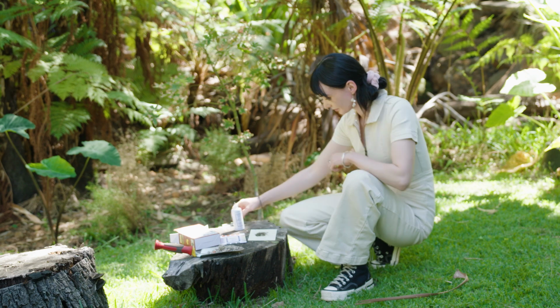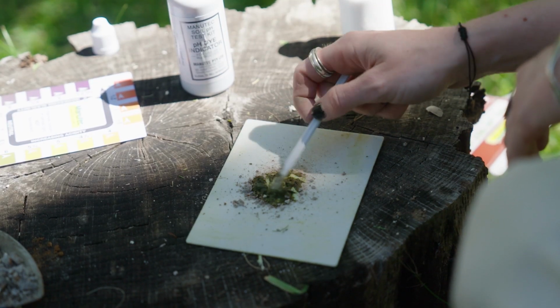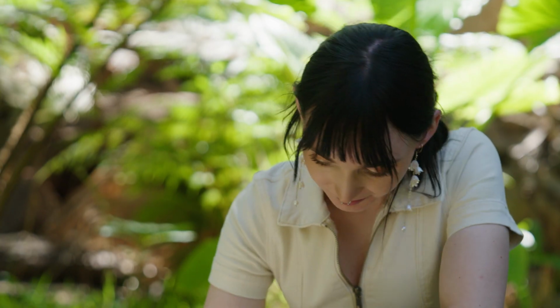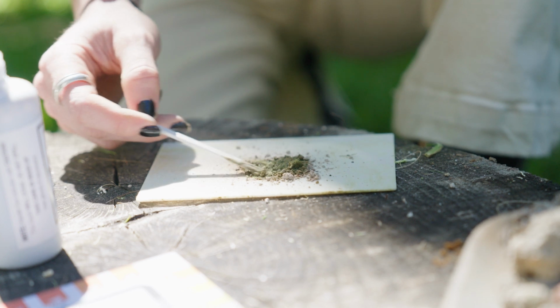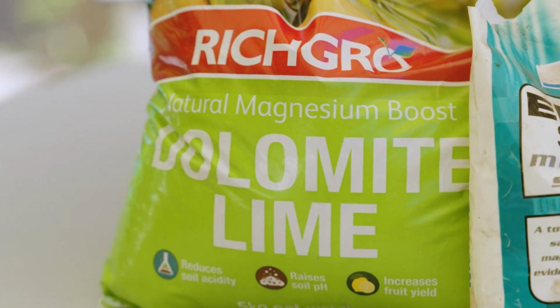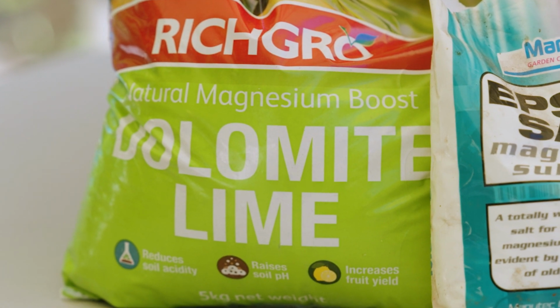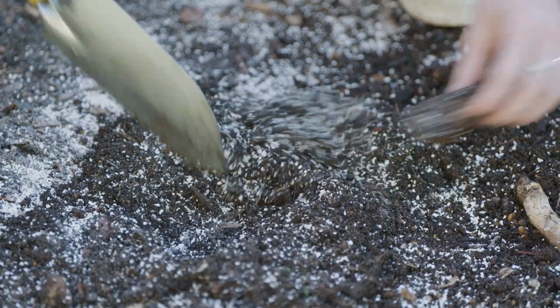If your low pH is causing nutrient deficiencies like nitrogen, phosphorus, or potassium in plants, even though you're applying NPK fertilizer, you can use something like a lime-based product like calcium carbonate or dolomite lime to raise the pH. This will release all of those nutrients that have become bound to the soil particles.